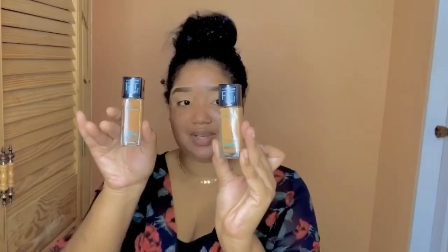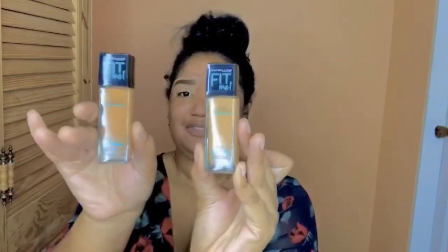Foundation today, I have two choices, the Maybelline Fit Me Matte and Poreless. So I'm just mixing it around to get my perfect shade, and I think that looks more like me. So this is Cappuccino and Warm Sun mixed together. So I'm just gonna apply it. Let's see. And even though this is a drugstore foundation, it blends super easy.